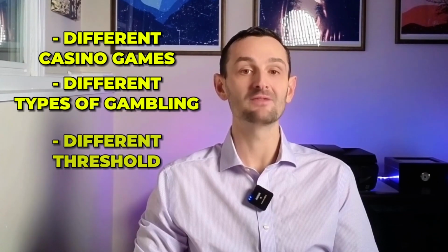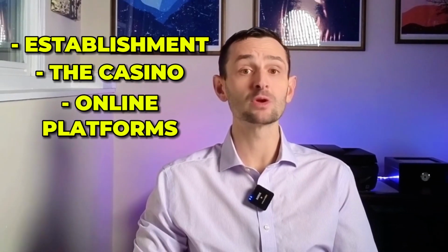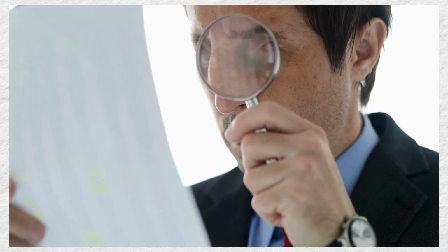Now, different casino games, different types of gambling have different thresholds. So if you're doing slots, the threshold might be $1,200 or something like that. If you're doing Keno, it might be $1,500. If you're doing a poker tournament, it might be $5,000. It differs depending on the game you are playing. But if your winnings exceed that amount or meet that amount, then the establishment, the casino, or whoever you're using online is required to report that winning to the IRS. You get a copy of the W-2G as well. If you're audited, the IRS will already know what the reportable winnings were for the year.